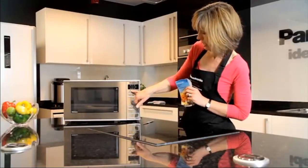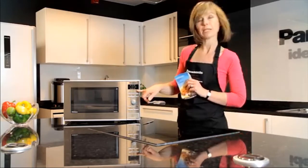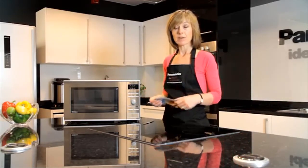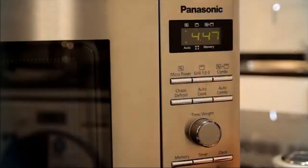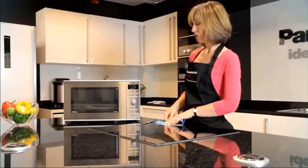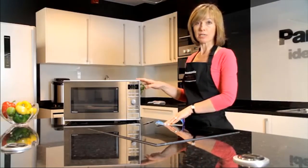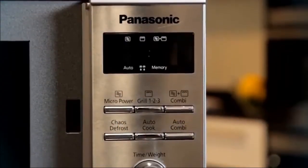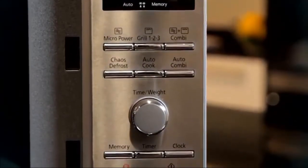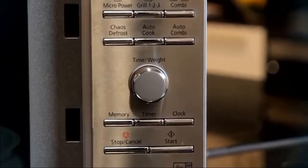And the reheating time for that chilled meal has now been calculated for me, and it's counting down in the display window. So I've not had to guess the time or try and interpret the packaging instructions, and I've not had to look up in the operating manual which microwave power to cook the meal on. It's all been worked out for me just by selecting the correct category and entering the weight.